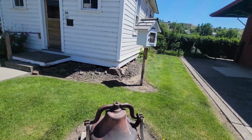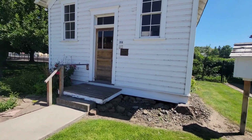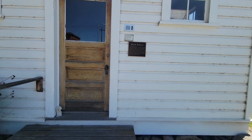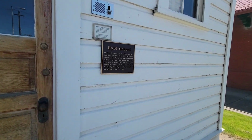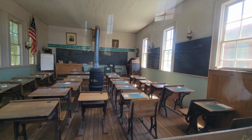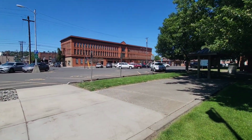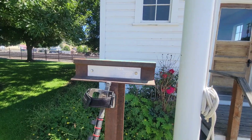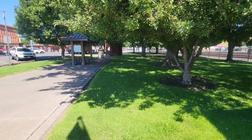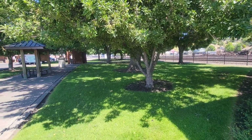Etna school bell. Bird school. Sure, I'd like to find some silver here. 1879. That's pretty cool. And then you've got this Oregon Trail rail. This is taking me a little bit longer than I thought, but I'm happy with the 2 silvers. So I'll see if I can get some more in the little bit that we're here.